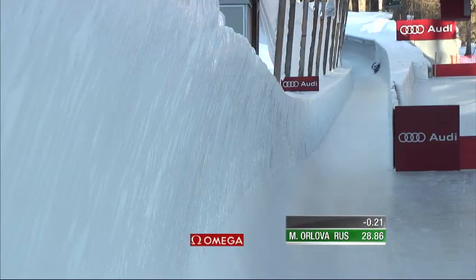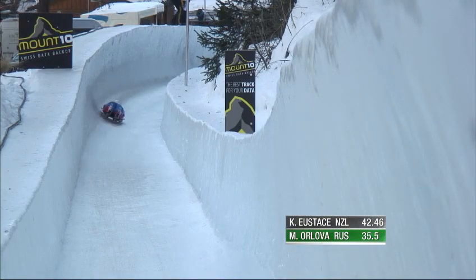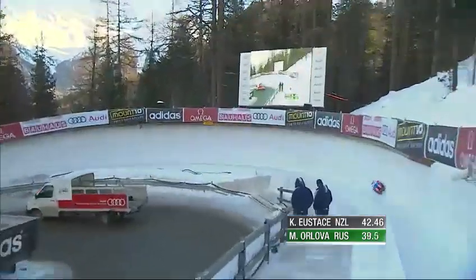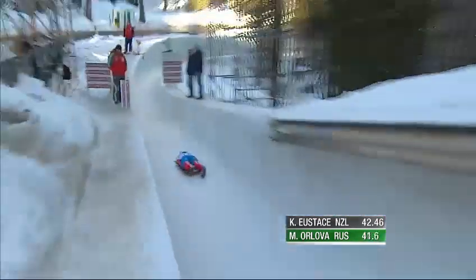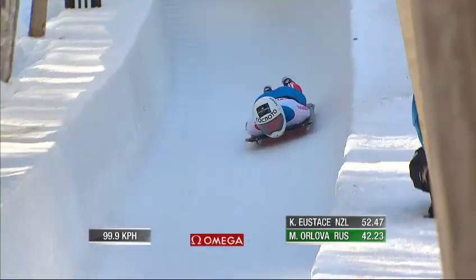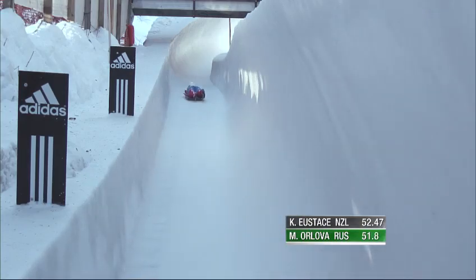And she's got 2/10 of a lead coming into Sunny Corner here with some really nice driving at the top of the track. Still only 24 years old, despite the fact she's been sliding for 6 years in the Russian program. Low line through Horseshoe. She's probably not going to have necessarily the speed that we saw from Catherine, and it's evident there, 99.9. Close, 2300s up on Catherine Eustace.